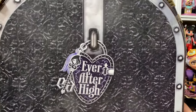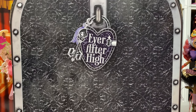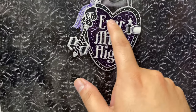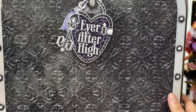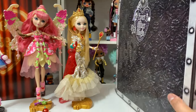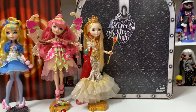Okay. There's a little bit of purple light here, and purple glow inside of the symbol. But it's mostly this wrought iron effect with bolts. And it goes all along the back. It's the exact same. This is one of the most weird boxes I've ever had to open.